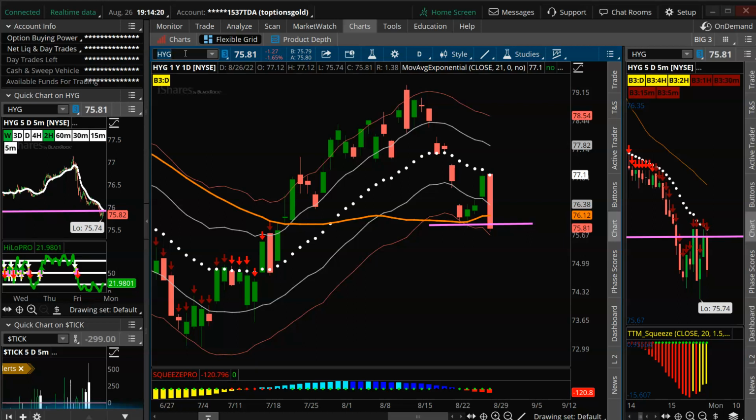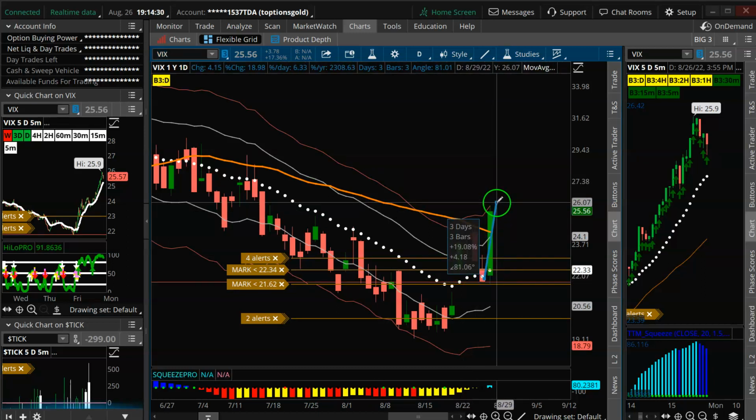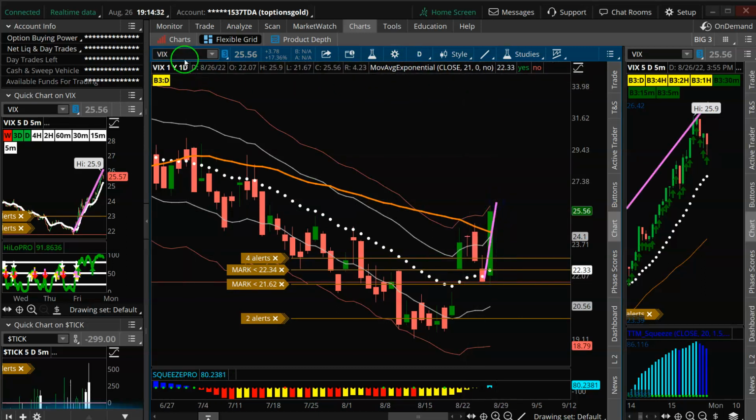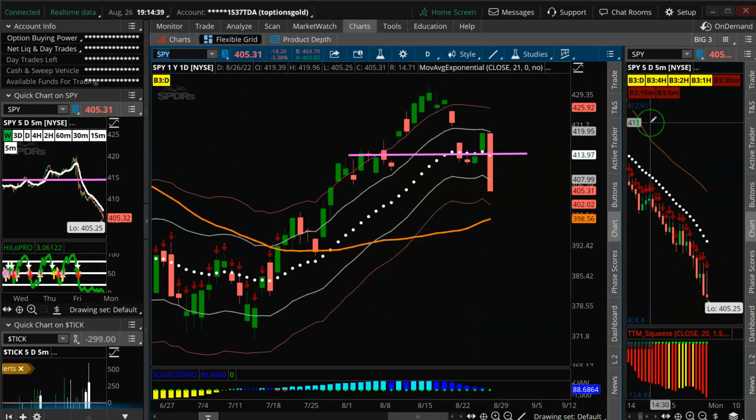And then last but not least is the VIX. Of course, a pretty big pop here for VIX today. So if you're bullish on the market, ideally you want to see VIX under 22. Today's pop might be a bit of a potential warning sign. And then, of course, guys, the Big 3 signals now, they've gone bearish. And that's pretty much across the board.